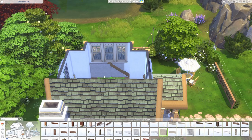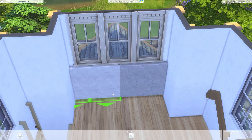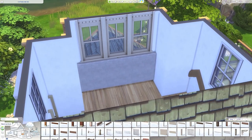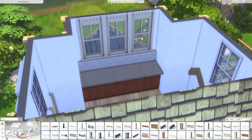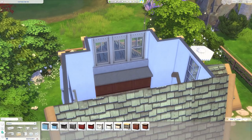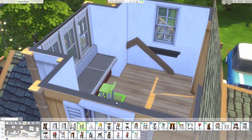So as you guys can see, we're now moving on to the interior here, and there's one thing that bothers me so much. It's just infuriating. As you guys can see, we have the roof trim here clipping through the walls. So I'm not sure why this hasn't been fixed yet, but there's so many roof trims clipping through the wall.